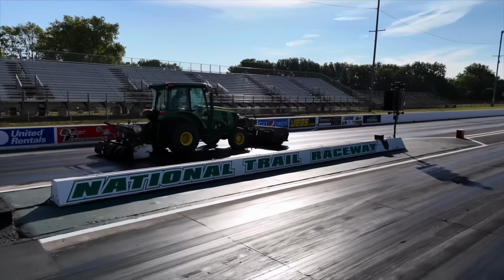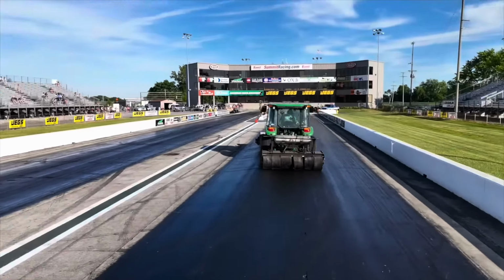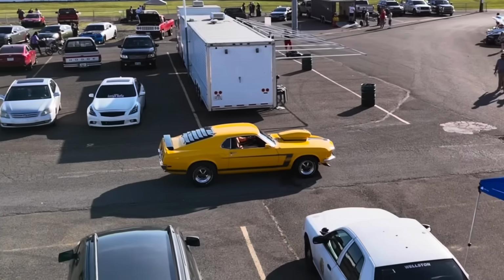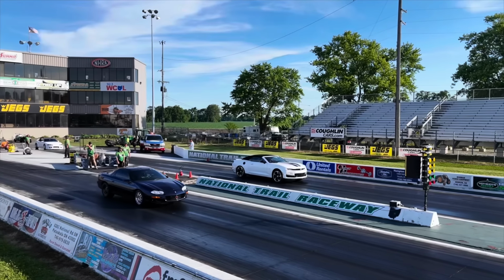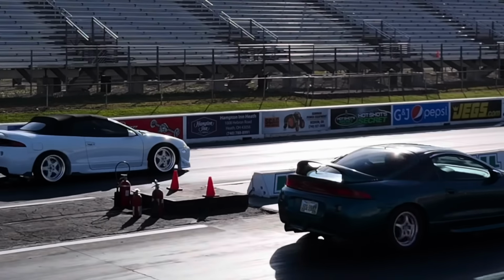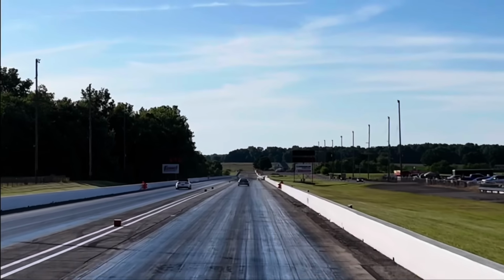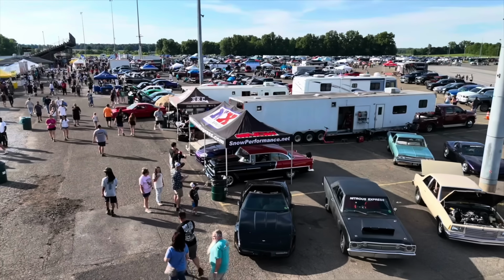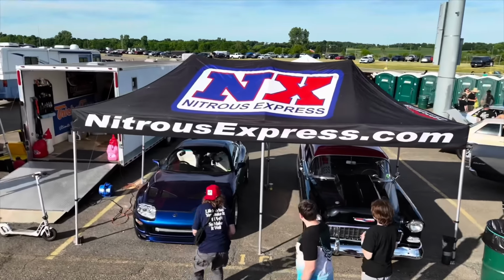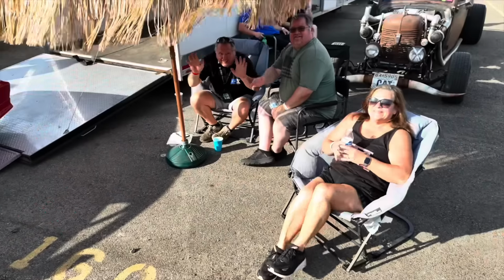But with the popularity and rapid growth of the events, the decision was made to move the Street Madness events to National Trail Raceway, where JaxWax could host not only a car show, but also offer the opportunity for participants to make passes down the track. This creates a perfect opportunity for first-time racers and veteran racers alike to spend a day at the track grudge racing and hanging out with friends and family, which is exactly what we plan to do this weekend.